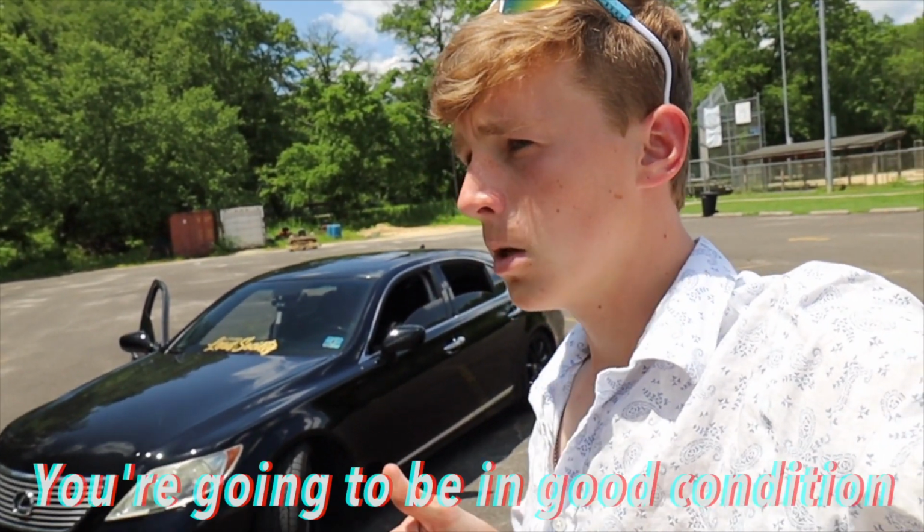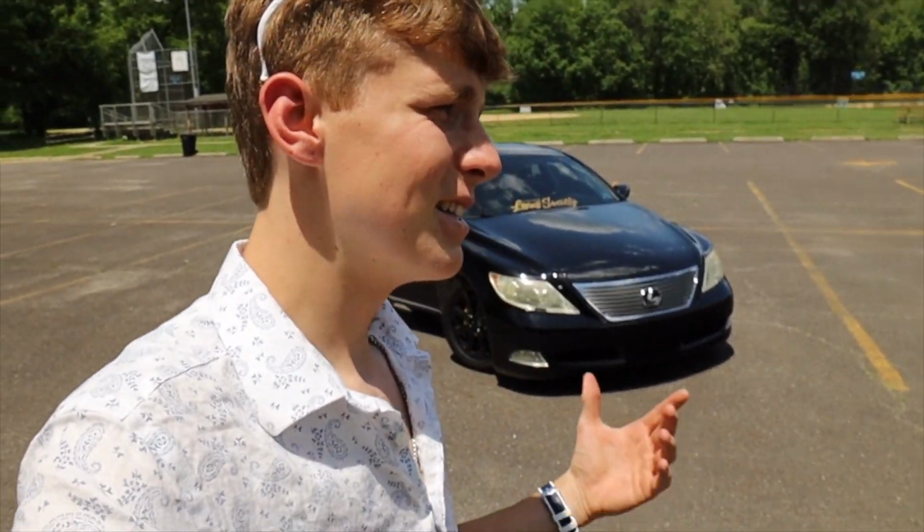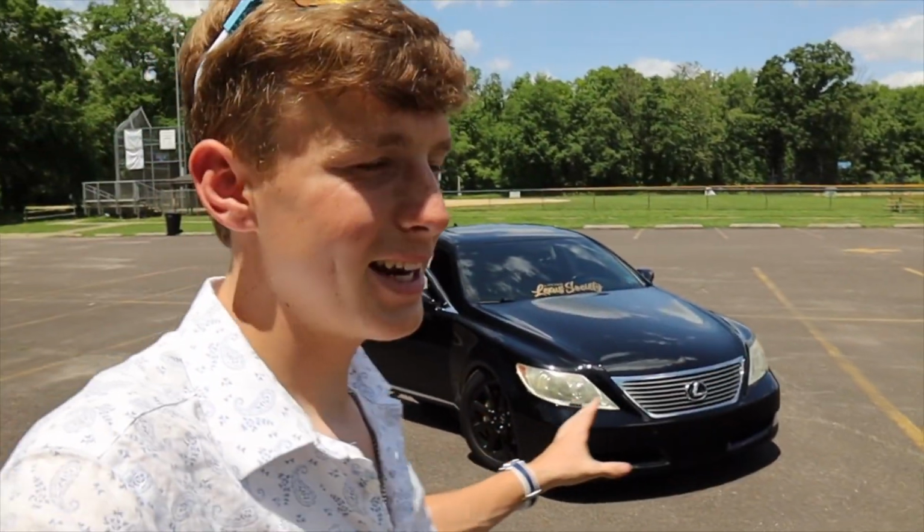It definitely sucks, but as long as you're on top of that, you're gonna be in good condition. Another thing that I think is really cool about having this car is the fact that the community with the LS 460 is quite small. It's not like a Camaro or a Mustang where you got hundreds of thousands of them. I mean, you do have hundreds of thousands of them out on the road, but it's not like they're common. So when you see another LS 460, especially another one that's modified, it's like finding gold. It's so rare, and it's so cool to meet other people who do have modded LS 460s.